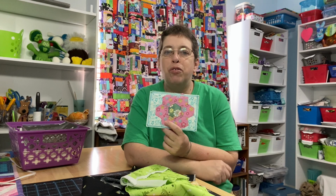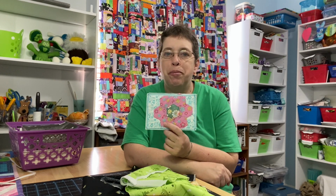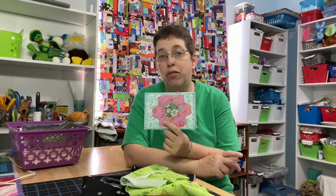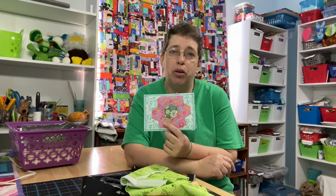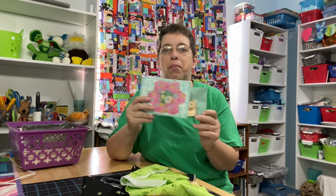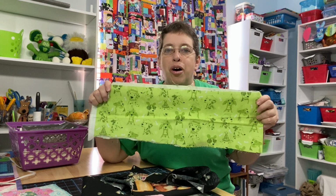So your scrappy word for today will be quirky. I think the word quirky, that adjective, works really well for me and definitely for my creativity. It can be a little bit quirky and it can be just normal like everybody else's. And I don't think being quirky is bad at all. Just ask these doggies.